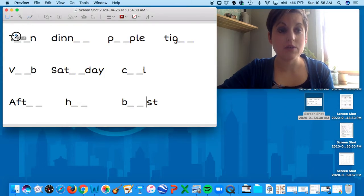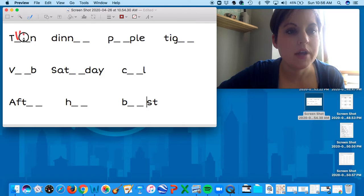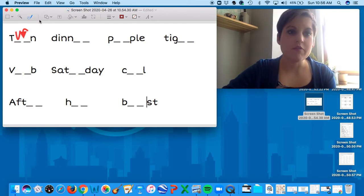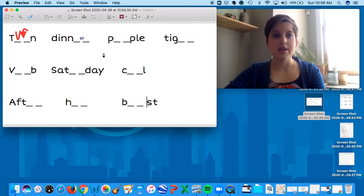Yep, you are right. It's going to be a, oops, oh boy. Let's try that again, shall we? It's going to be a U and an R for turn. Oops, that just made an arrow on its own. That's fine. All right, for our next one, dinner. So again, think to yourself, what is that going to be? And say it out loud. You are correct. An ER, dinner.